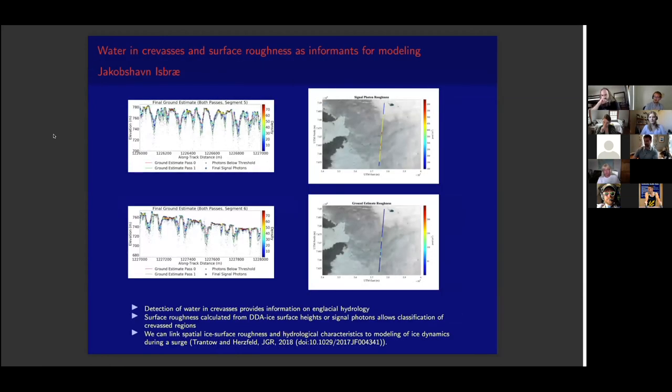Now, what can we do with this type of data? For instance, you can use water in crevasses as information on englacial hydrology. This is more important than people may realize, because there are people in electrical engineering who have been trying to build instrumentation to actually measure water in ice. It's not trivial to get this type of information, but it characterizes how ice dynamics changes. And from surface height, you can get surface roughness, which you can use to classify crevassed and uncrevassed regions. Then you can push this all into a full Stokes model of ice dynamics, as came out of Tom Trantow's thesis.